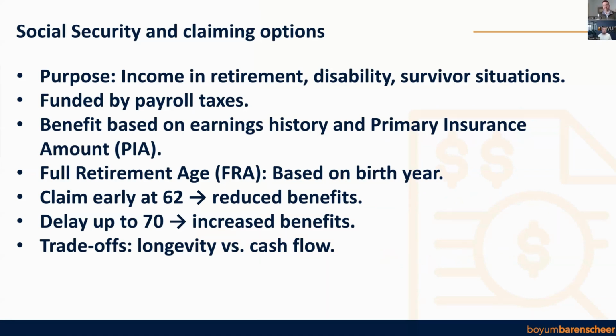So yeah, I'm just going to cover kind of basics about Social Security, claiming options, and some strategies to think about as you're planning your own retirement. So first of all, Social Security is designed for income in retirement. There's also disability and then survivorship situations. And so we're going to focus on the income and retirement part, but you could have disability insurance, Social Security insurance that could affect it, or like I said, survivorship that you've previously had Social Security on.